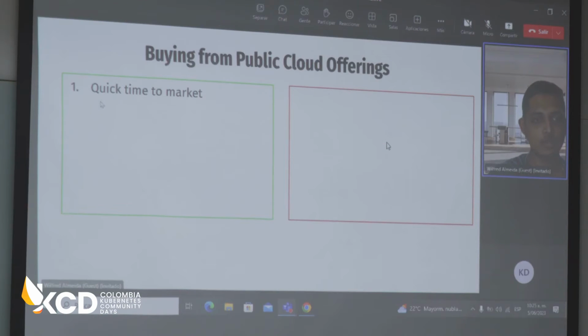So if I just have an idea, or I'm a small scale business owner, I can quickly take my product to market. There is no time wasted. As I said, I just had to go on Heroku and Google Cloud dashboard and provide my GitHub repo, and my application was live. So it is quick time to market.